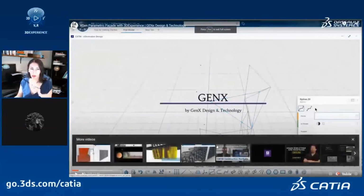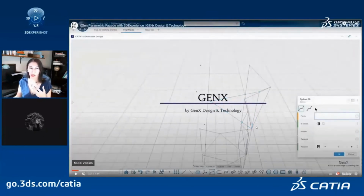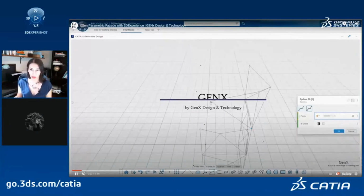So the concept here I want to show is the fact that CATIA allows us to create this driving geometry, a parametric model that we use as the base for our main model for more detailed information. And even though they are separate from each other, when the driving geometry changes, the detailed model reflects accordingly. So this is a video that shows that.